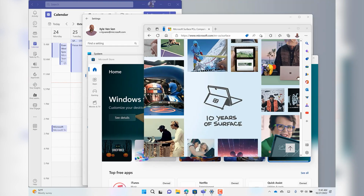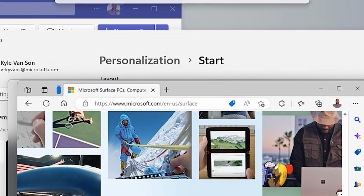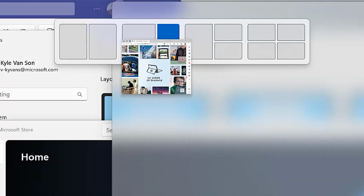Snap layouts are my favorite feature in Windows 11 easily, so I was delighted to see that they fixed a notable miss in the original version. Without a mouse or a keyboard, or knowing the keyboard shortcuts, it's really tough to execute. Now, every time you move a window, either with touch or with your mouse, you will see the snap bar. Just drag your window into this bar to select the layout that you want.